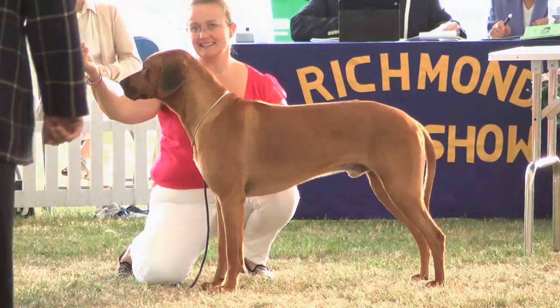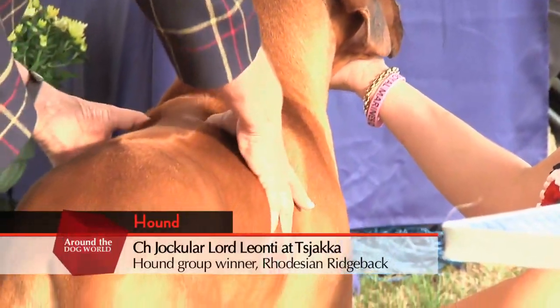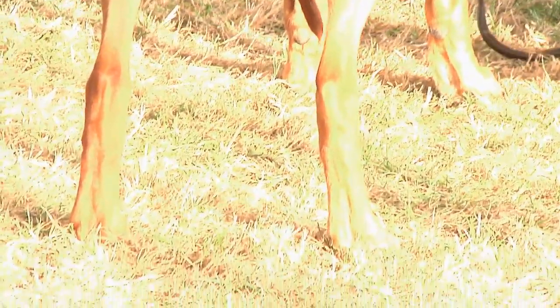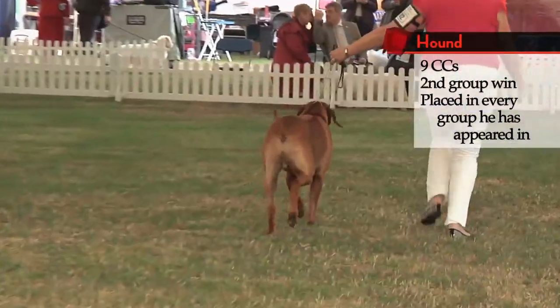And the first dog to be assessed is the Hound group representative, the Rhodesian Ridgeback, 1592. He's a dog. He was awarded Best of Breed by Mr. P.M. Saunders and took the group under Mark Kokoza.